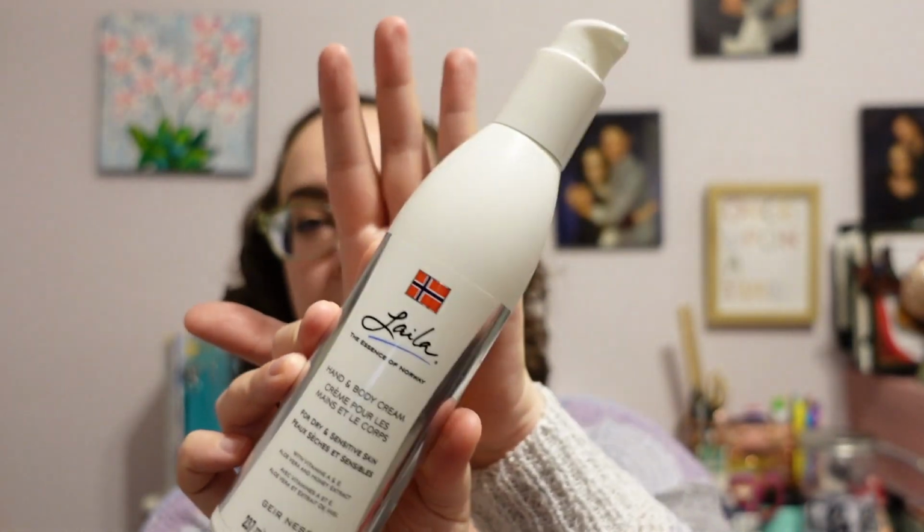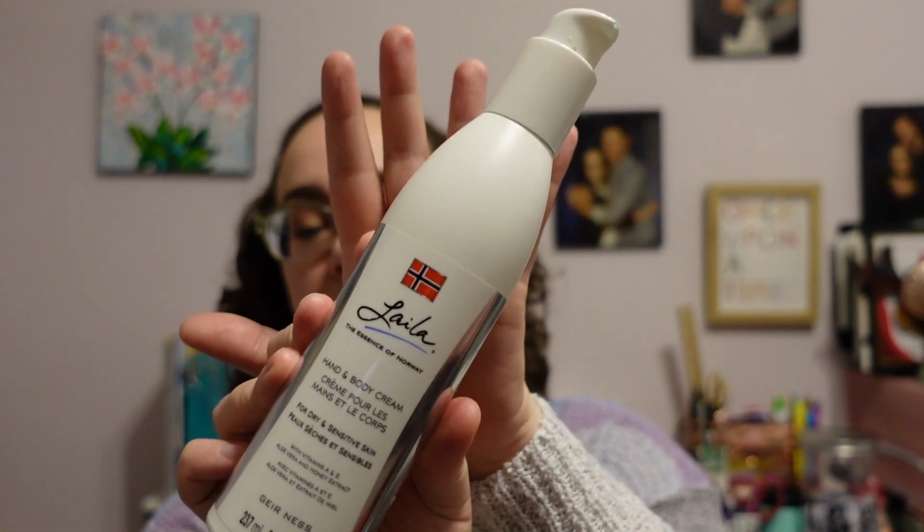Next, let's talk about body care. I finished up a hand cream. This is the Layla Hand and Body Cream. It looks like this. I actually purchased this in Disney World in 2017 in the Norway Pavilion at Epcot. I love the scent of this. And once I finish up a couple other hand creams and things that I'm trying to use up, I'm definitely going to purchase another one of these. It has a scent memory of Disney World for me, and I just love this product.